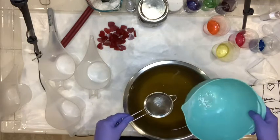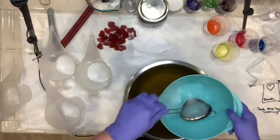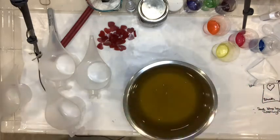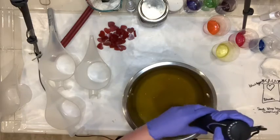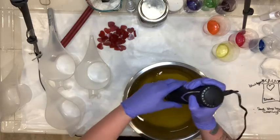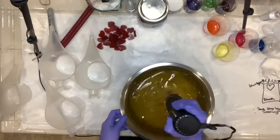I did put the fragrance only in the black part of the soap because this is a fragrance that accelerates and it discolors. So we didn't want all the pretty flames to discolor later on down the road.